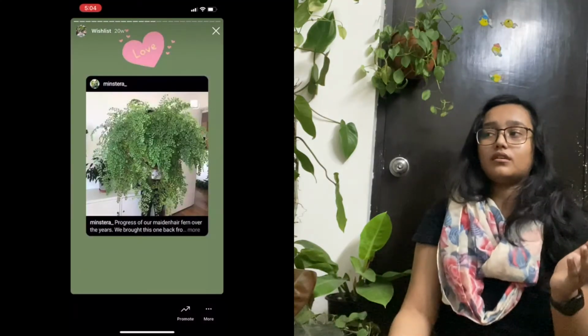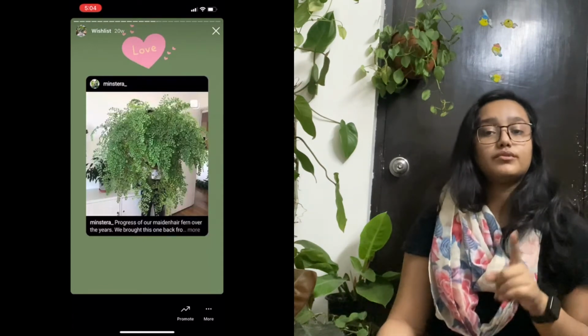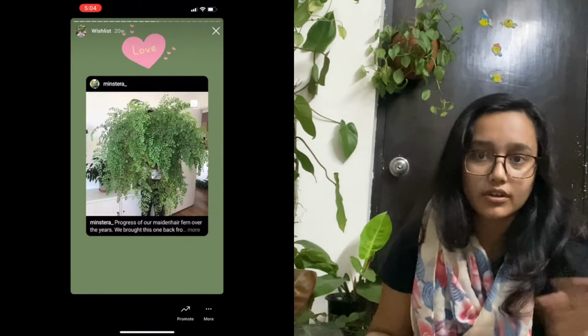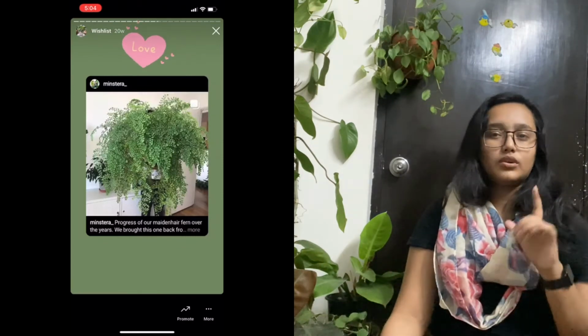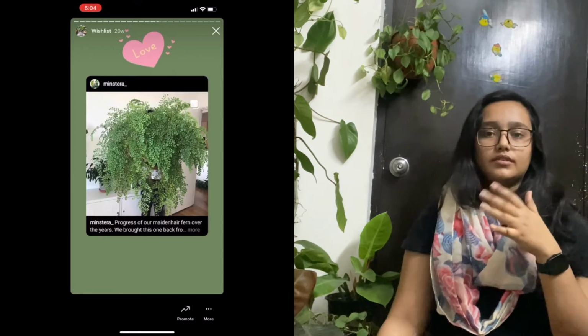Okay, that's another philodendron on my wish list. The next one is maidenhair fern. I have just one fern in my collection right now. And again, ferns are one of those categories of plants that does really, really well in humid weather, which is here in Kolkata the majority of the year. So I plan to double down on my fern collection.